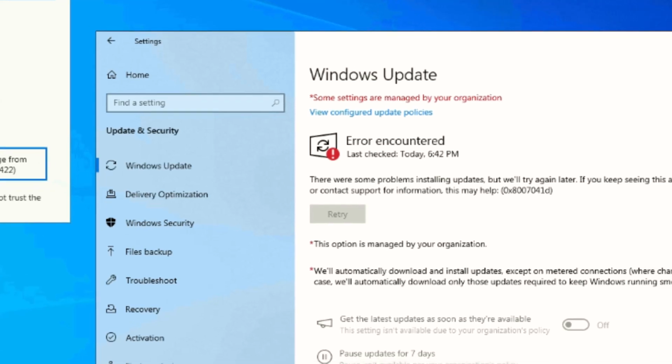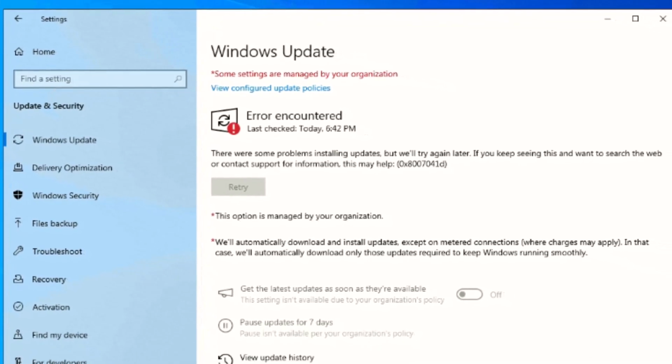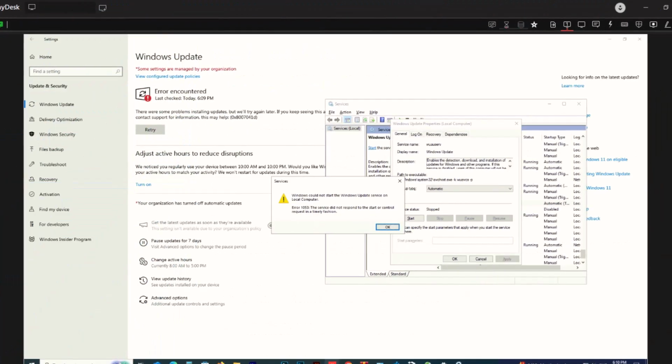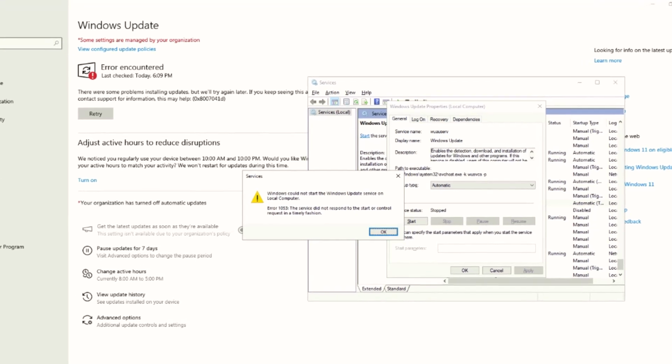More errors. First, it was 0x8007041d. Then, just for good measure, we got hit with 1053. A trifecta of errors, huh? That does sound like you stumbled into a bit of a digital maze.